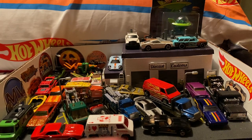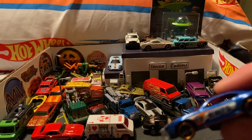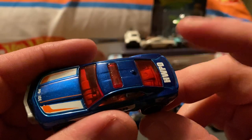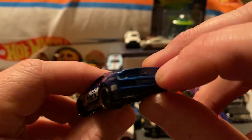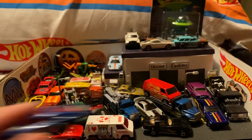And then this variation of the Hot Wheels police car, the one that just came out, like it was a mystery model. I think it did. It said Beach Patrol. Oh, it was red. It said Beach Patrol on it, but that's pretty cool. That's a nice variation. I like that.